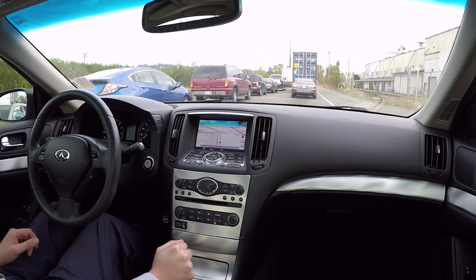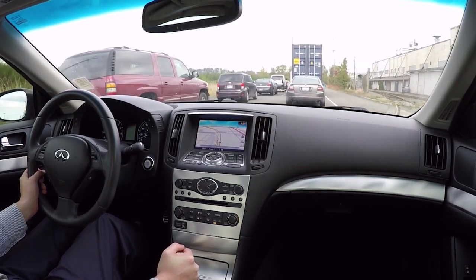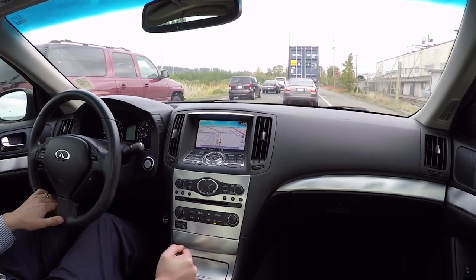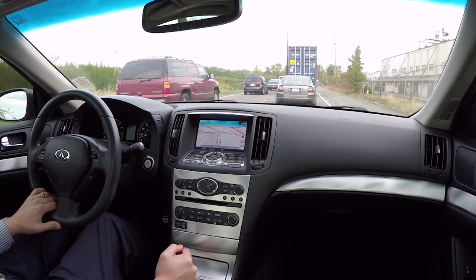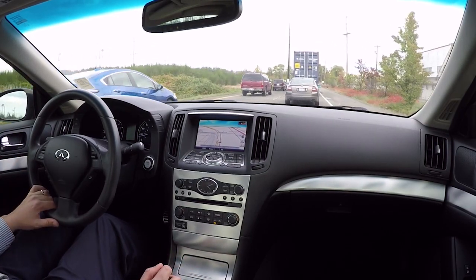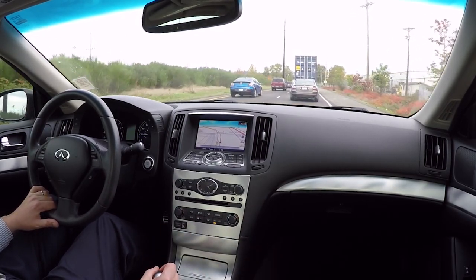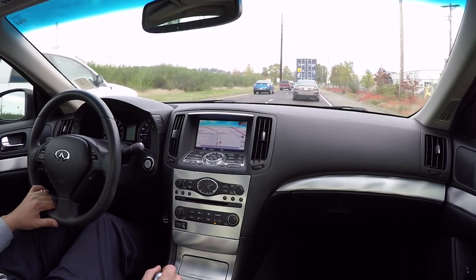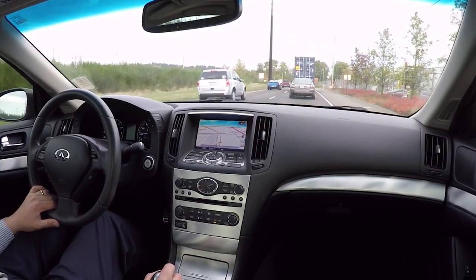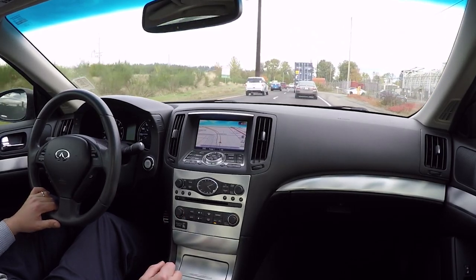If features and specs are important for you, having the latest and greatest in technology, and you can afford the extra money for a Red Sport 400, or maybe you just want to do a lease, then obviously a Q60 is a great choice. If you're a manual transmission fan, you're not thinking about leasing, you want to purchase, and it's a little bit of a stretch for you to purchase a new Q60, then definitely take the G37 IPL into consideration.